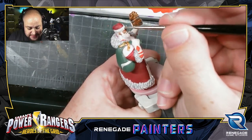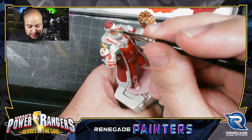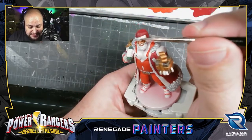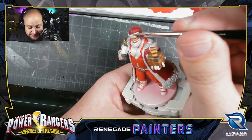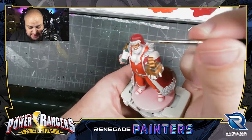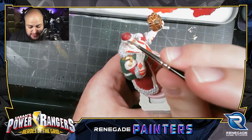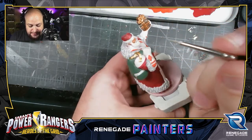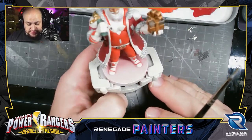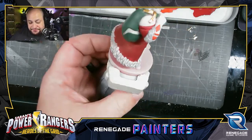As I'm doing this, I realize that I want there to be a distinction here between the ruffles of his costume, or his uniform, and his beard. So I was going to do his beard and his hair in this contrast as well, but I do not want them to look similar. So I'm not going to use this contrast for his hair and his beard. So I am going to use a black contrast for that.